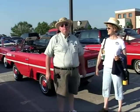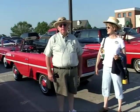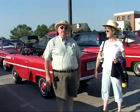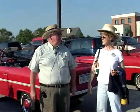And there's about 2,500 Amphicars out there, of which around 1,100 are running. And of the 1,100, I would say perhaps 300 or 400 are like the cars that you see here. And the future never looked brighter. There's going to be more of the older cars coming back.